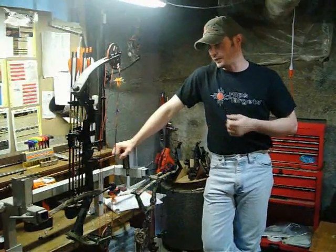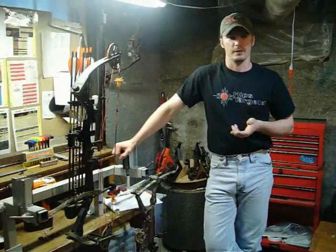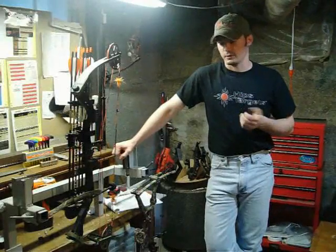So the first thing that I always look at when I go to buy a bow is the brace height. I like to have my brace height at 7 inches or higher. So for beginning archers, that's what I recommend.